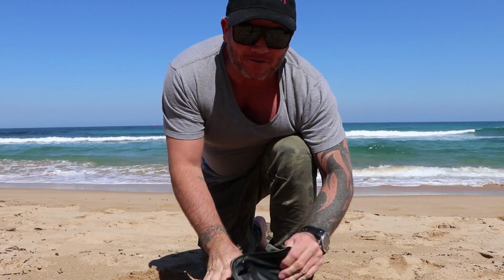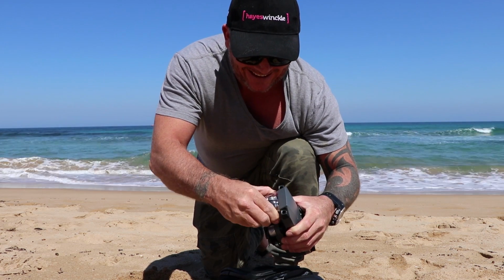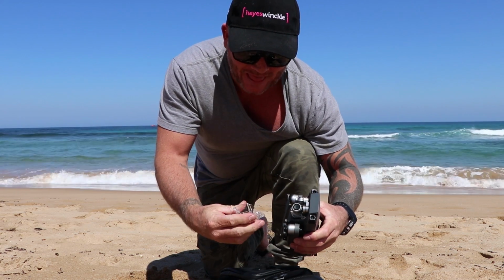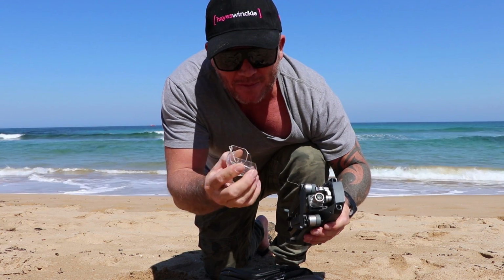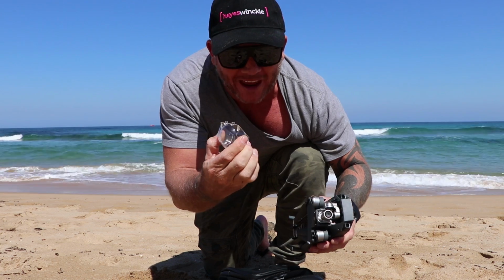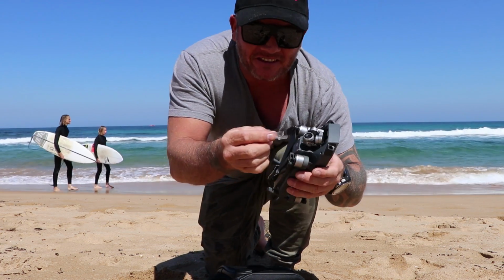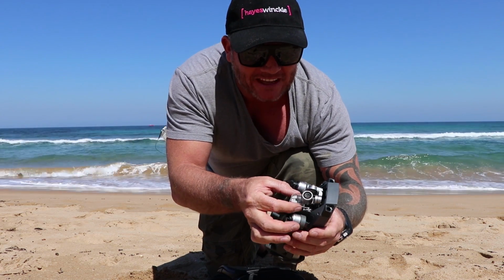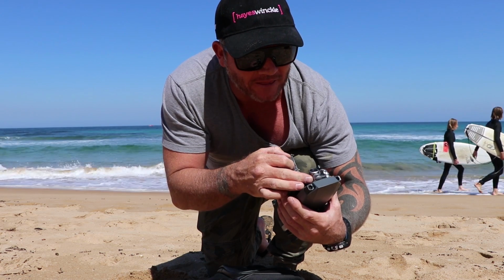So the first drone I'm going to fly is going to be the Mavic. This. I tell you what, it just feels flimsy, and I've broken one of these before just by taking it off. This thing that clips in here, I can never get it to clip in properly. It just always ends up coming loose. So I find that annoying.